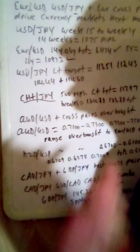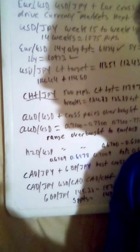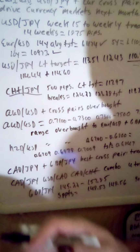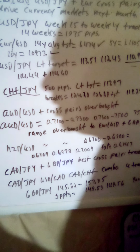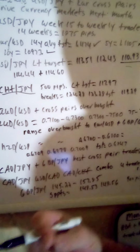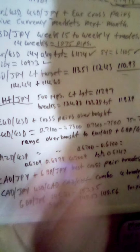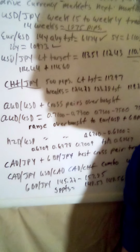Okay. This week is week 15. I have posted on my site and all these different websites 14 weekly trades regarding USD JPY. Where do we stand with 14 trades? The profit so far is 1,875 pips. No losses. No such concept as a loss if you know what you're doing.